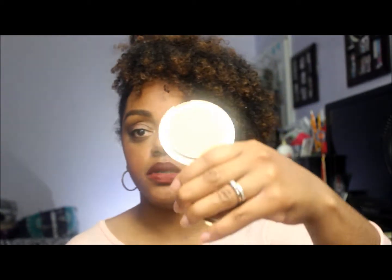I'm going to use my Iman Translucent Powder in Sand Light Medium for my under eye powder. That's what it looks like.